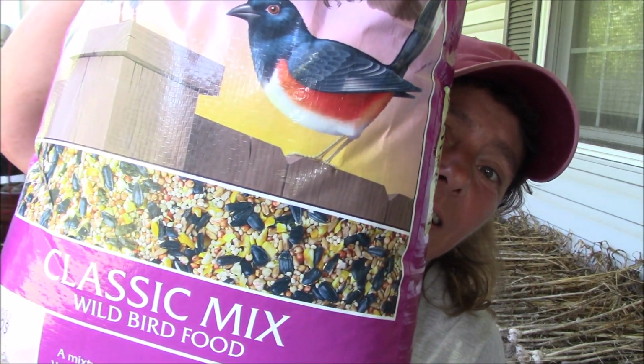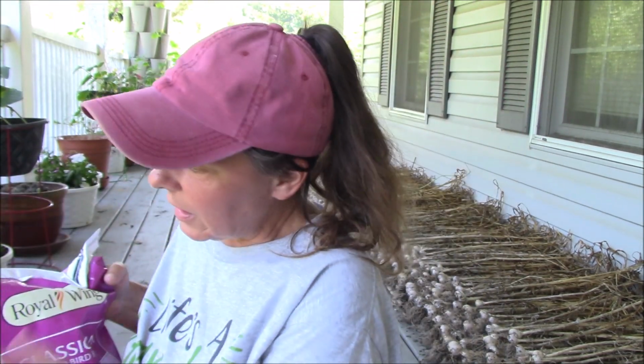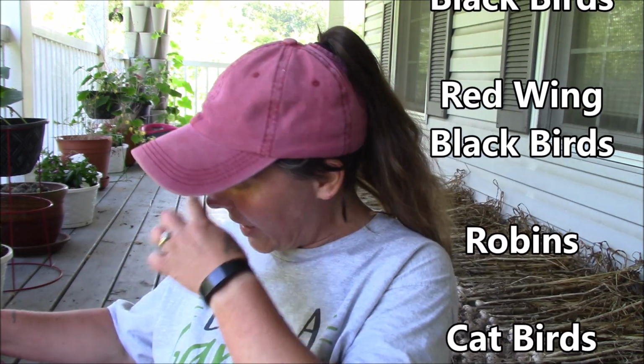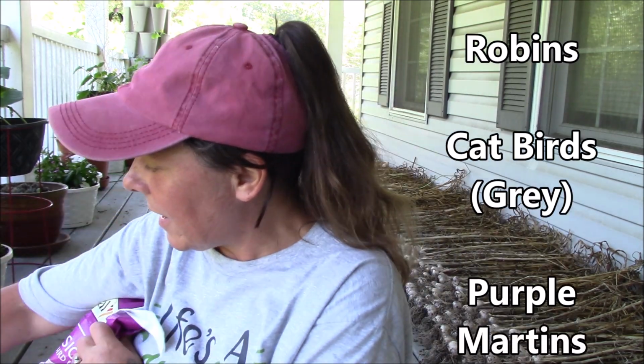So we have this really nice seed mix. That is a traditional seed mix for cardinals and everything. And actually, I really enjoy the cardinals in the yard. One thing I really enjoy is seeing their big red plumage up in all the trees. I really don't want to run them off. So we're going to go ahead and get that seed out.